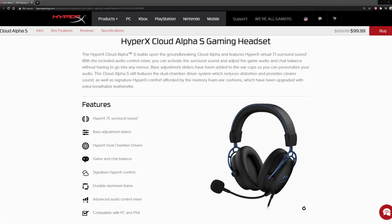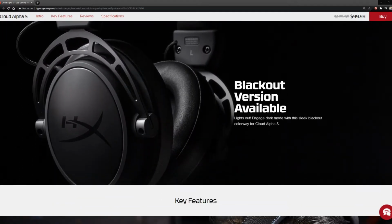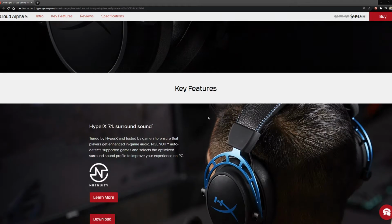So let's take a look at some of the technical specifications associated with the HyperX Cloud Alpha S gaming headset. As you can see here, it is the 7.1 version. It's got bass adjustment sliders, all the other good stuff. We'll scroll down through the main page. There's also a black version available if you would like that. Personally, I really wanted the blue version because it matches my chair stitching, as I said earlier. So that's why I picked up the blue one.